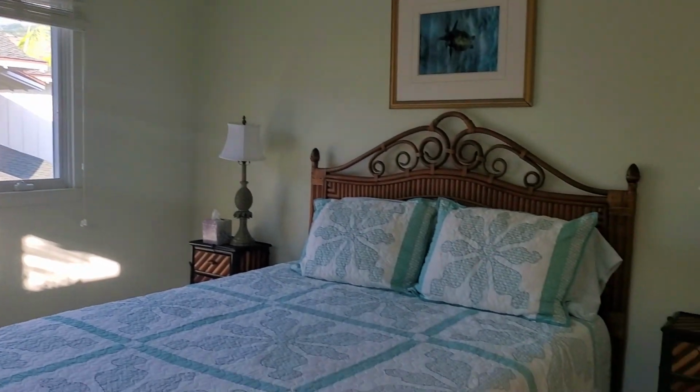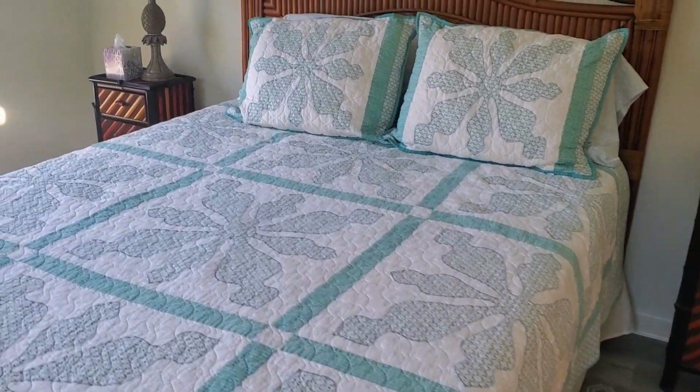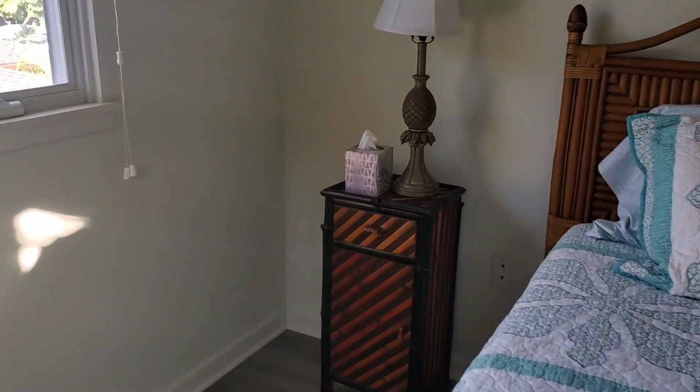We got a bed already set up in here. This looks like a California king. Could be a queen, but I think it's a California. Maybe it is a queen. You could easily fit a California or a standard king in here. You got plenty of room on either side.